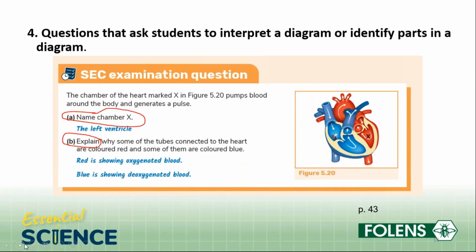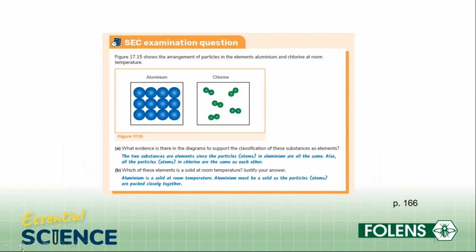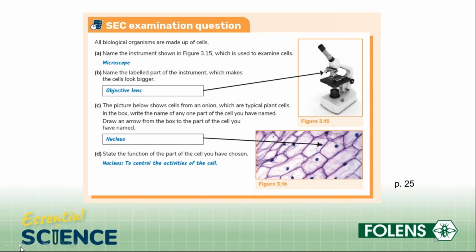The fourth type of question then was where students were asked to interpret a diagram or identify parts in the diagram. So naming the chambers of the heart and explaining the color coding system. Next slide. Okay, again, the interpretation of particle diagrams. Why are these particle diagrams representing elements? And which of the elements is representing a solid? Next slide, please. Again, the parts of the microscope and the parts of the cell. Again, testing knowledge. Next slide, please.